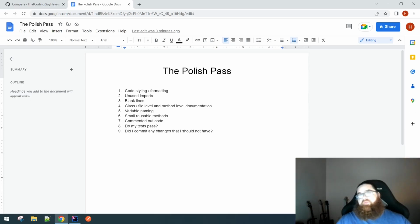So small reusable methods are also easier to test and will not only make your code easier to reason about, but it will make your life easier on the testing front as well.